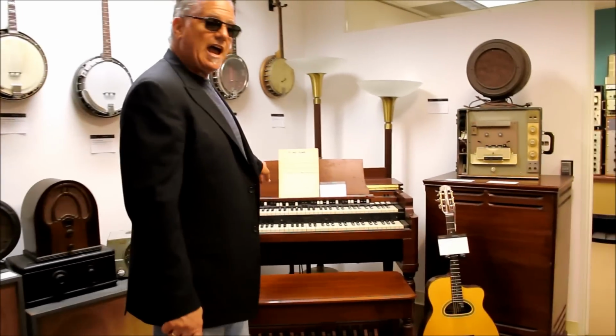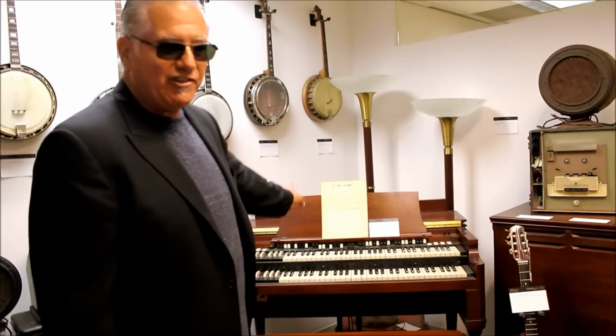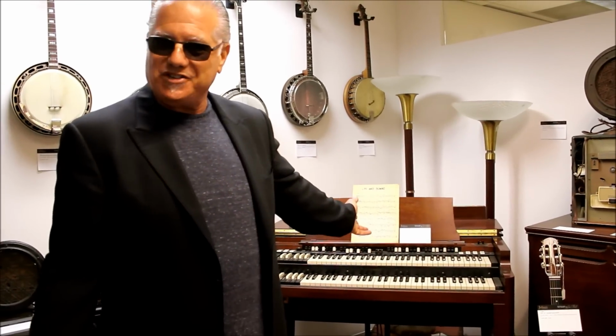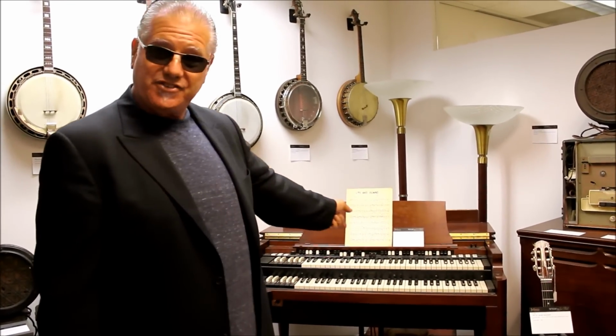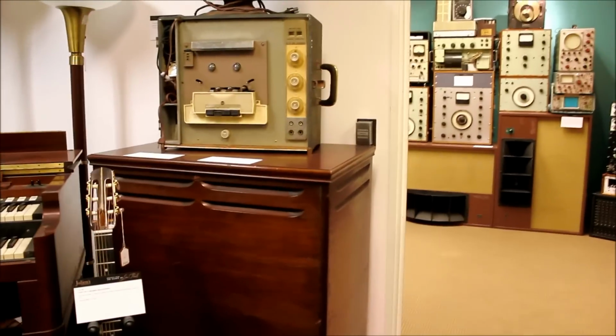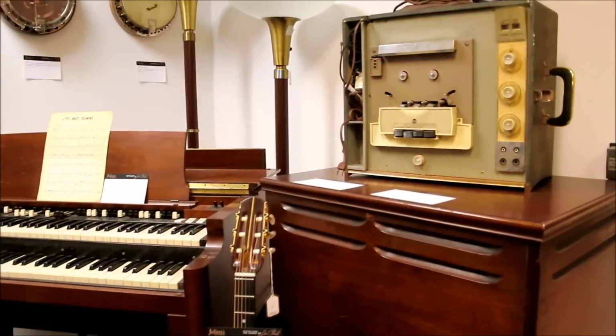This is Les's Hammond B3 organ, and actually that's my main instrument, but I don't know how to put one anymore these days, but I wouldn't mind having his. So that's his 122 Leslie speaker. It's something I would love to have just because it was Les's.